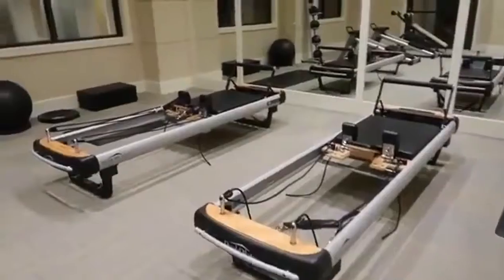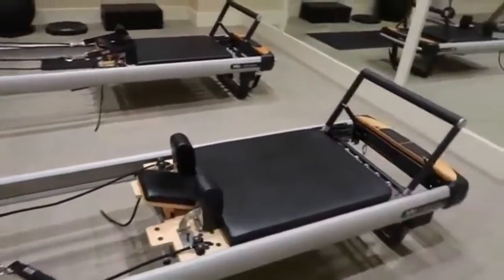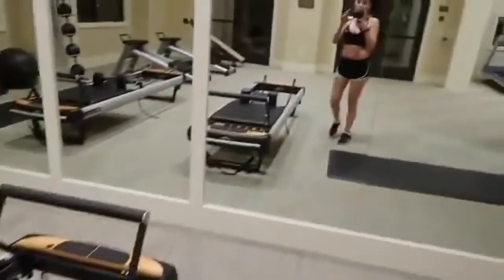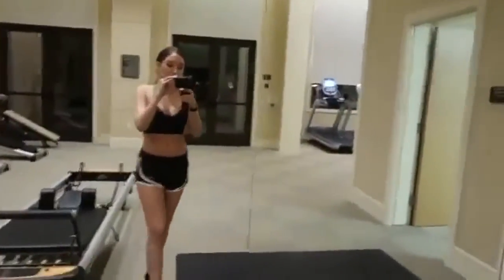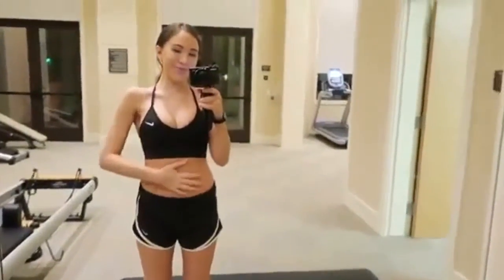My gym also has Pilates machines, which I use a lot. Like normally if I'm gonna do any kind of sculpting, I use the Pilates machine. Love Pilates, been doing it for a million years. Not that you can really tell.